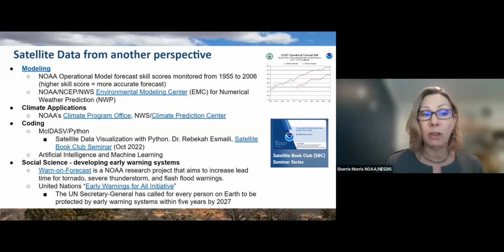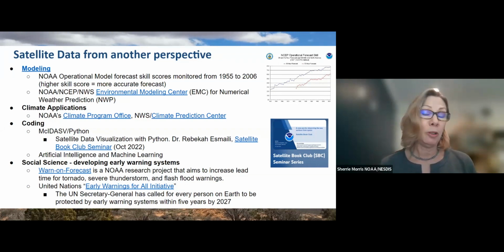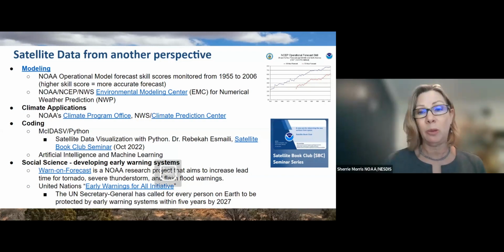Barbara also talked about the social science side of all of this information. We can predict where something's going to happen, but to preserve lives, to protect property, you need to communicate that out, and you need to have the public understand it and be able to react to it. So within the Weather Service, or within NOAA in general, there's the Warn-on-Forecast program. A program like that will be building social science, will be connecting forecasters with prediction and how to communicate the forecast out.